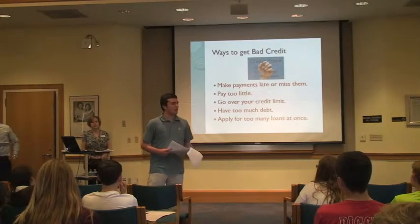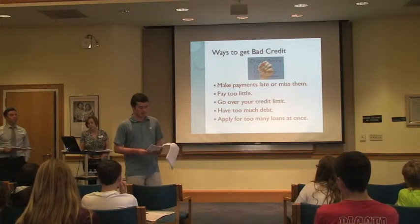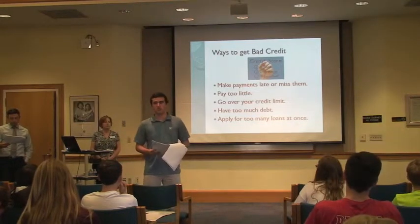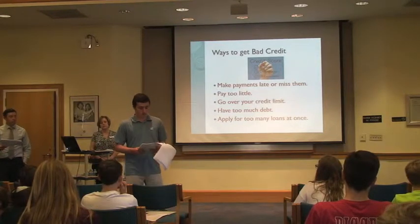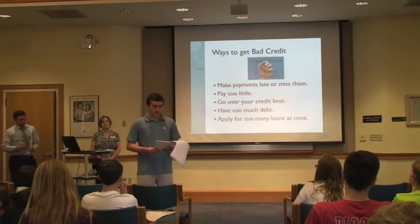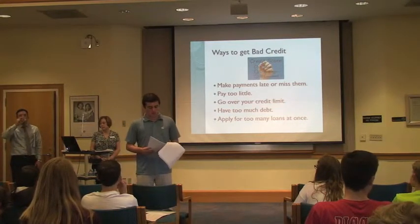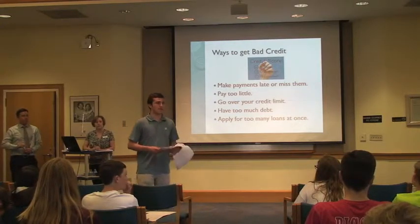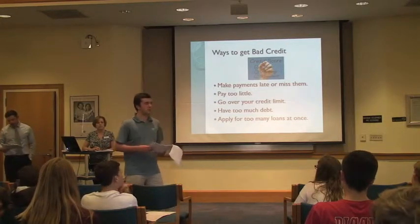One way is to make payments late or to miss them, because in addition to hurting your credit score, this causes late fees, and it even raises your interest rates, which is very problematic. Another is paying too little on your credit card bill. Your minimum monthly payment required is already stated on your monthly statement. But if you don't make the minimum, then you're considered late, and that deducts from your credit score. If you go over your credit limit, that's just bad for you. There's a whole bunch of other fees, and your interest rates will go up.